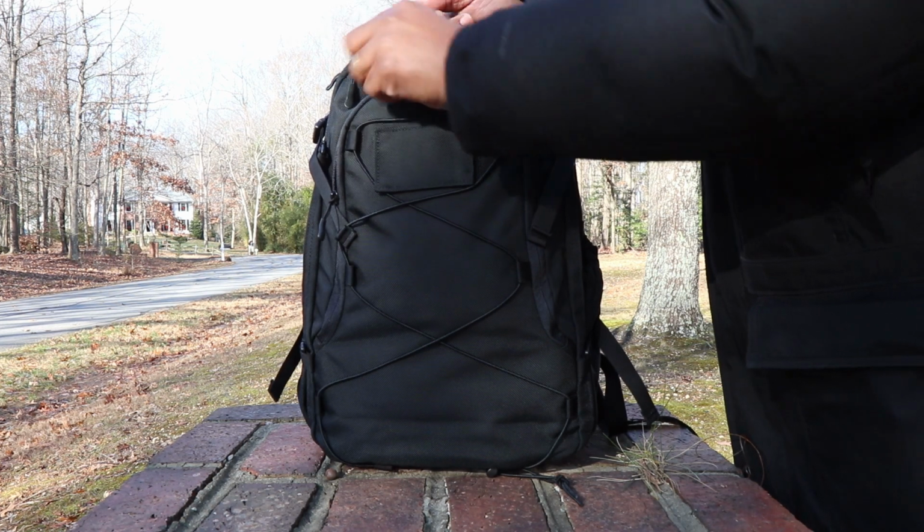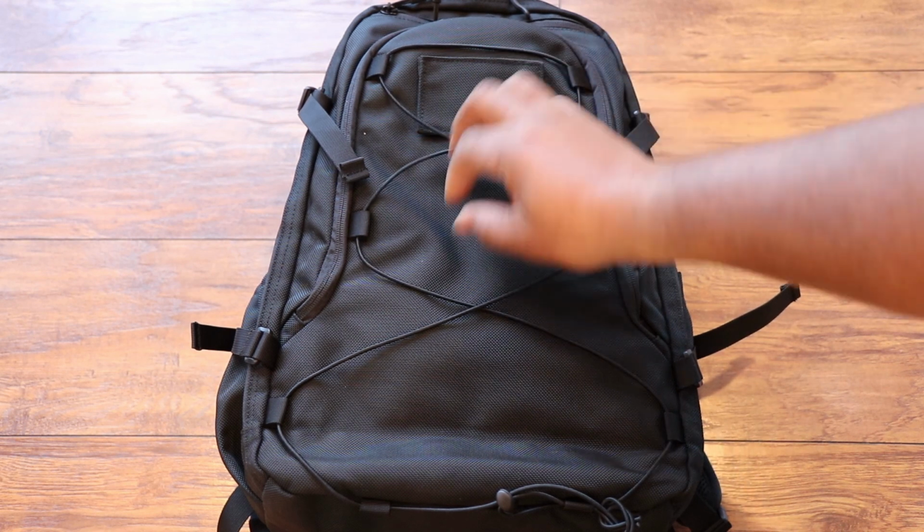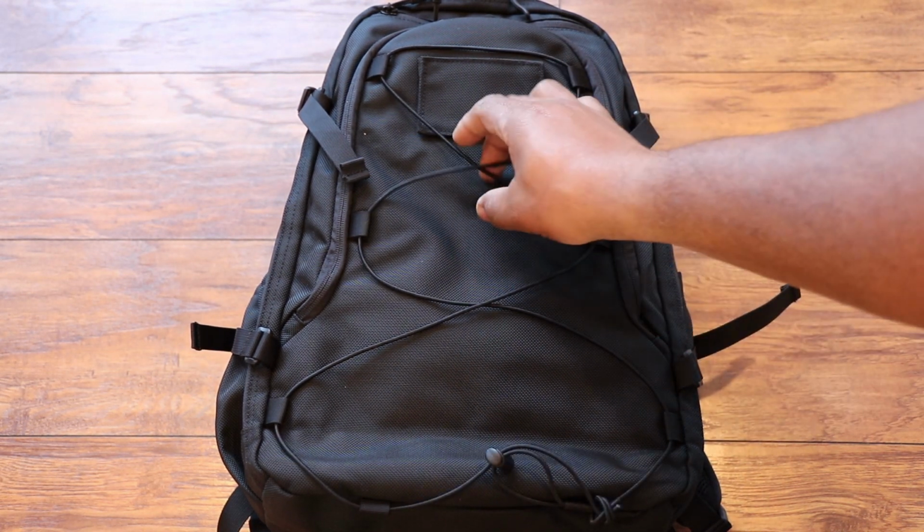I've thrown this bag around for the last week and it looks brand new, like it just came out of the box. So very high quality, very abrasion resistant. Let's get back to this bungee system on the front. The bungee system loops around in this diagonal pattern and it has these connection points. Now, the connection points are not just for this bungee system.